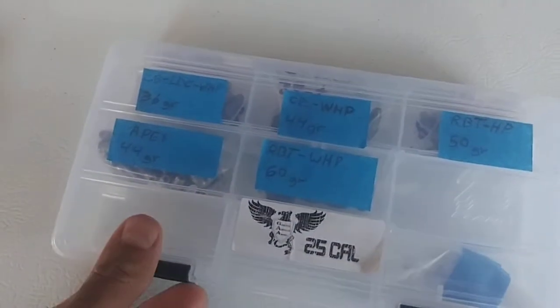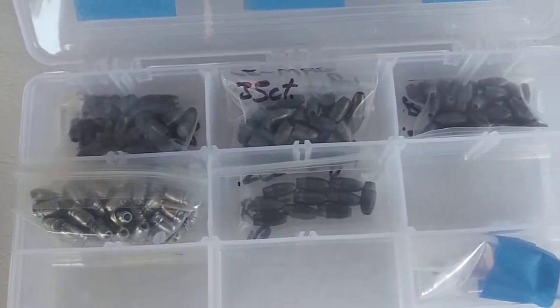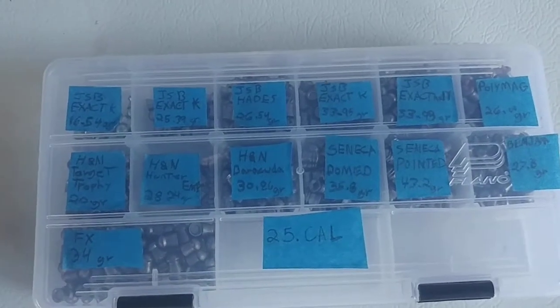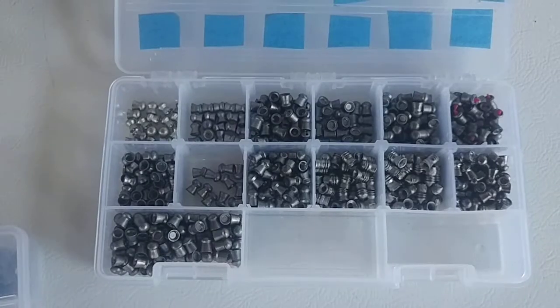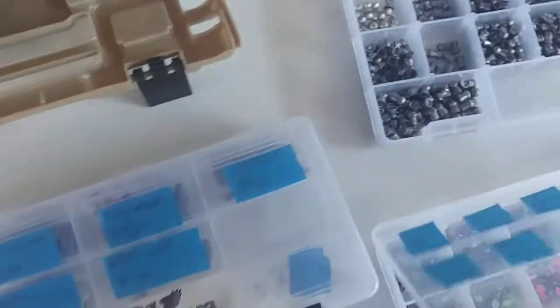And we got some other stuff here. It's .25 cal stuff. We've got a whole assortment of slugs at different grains, a lot of different pellets. This is just some of the ammunition we're going to try to chrony test and target test with, well, all the air rifles.